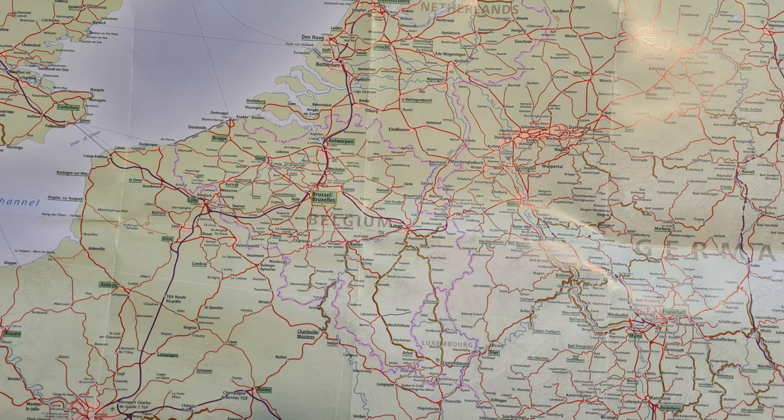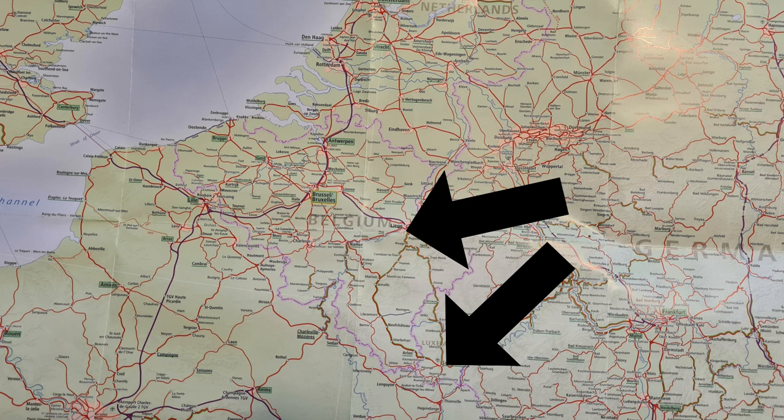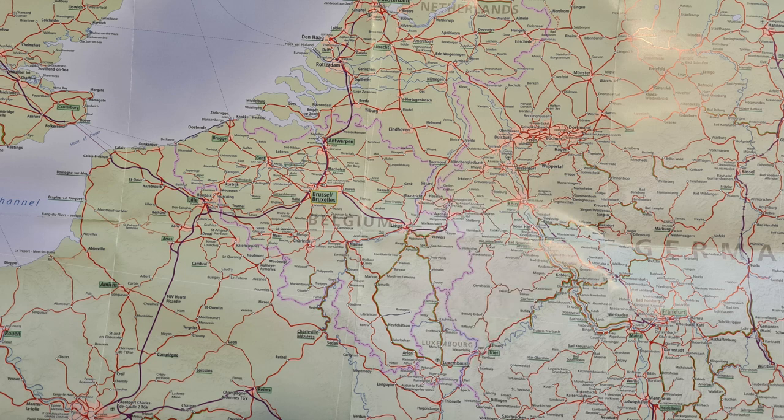As you can see on the green line here on the map, after the railway station of Marloie, this is also marked as a scenic route. And that's definitely true. However, when you take the railway line from Luxembourg to Liège, this is even prettier. But I will make another video on that line soon as well.